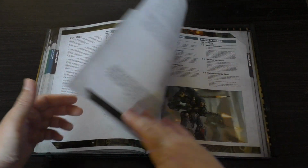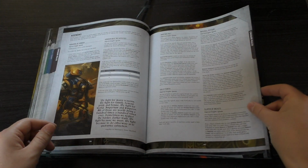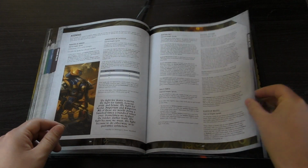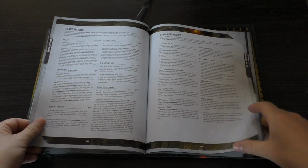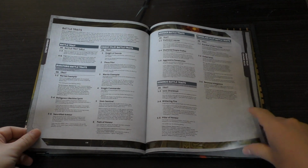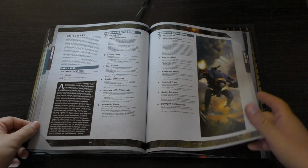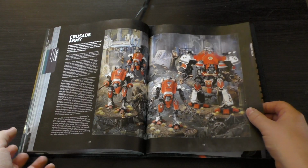And then you've got qualities. So this goes on for the Crusades. Nice bit of artwork dotted about though. Big fan of that. Requisitions, Crusade relics. Battle traits. This is a Crusade army.